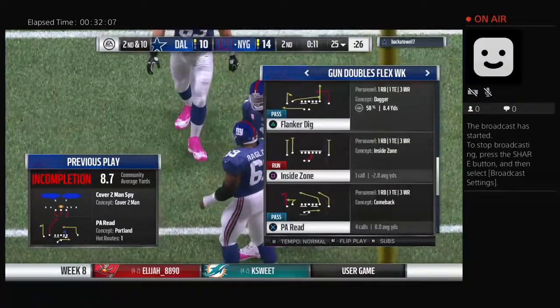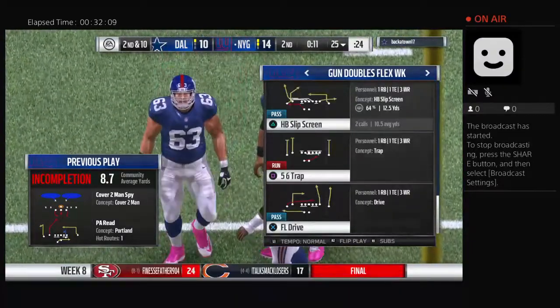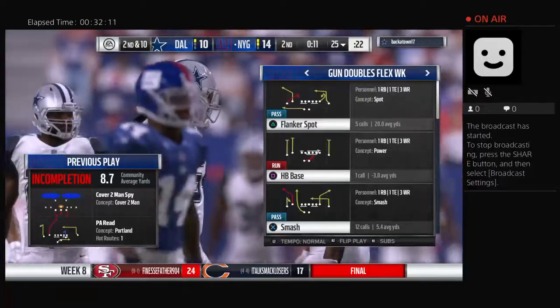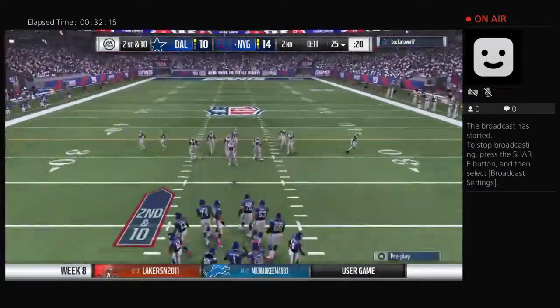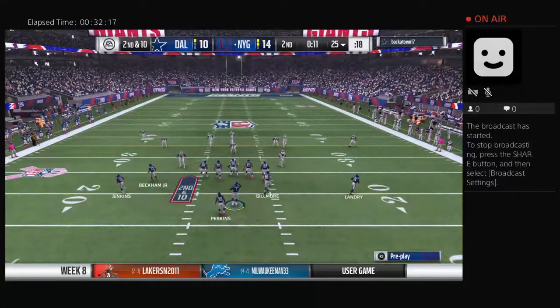They'd love to go deep downfield to him, though. Such a threat. Yeah, a rare incompletion because most of the time we expect him to actually come up with the catch. Second down now after the incompletion.